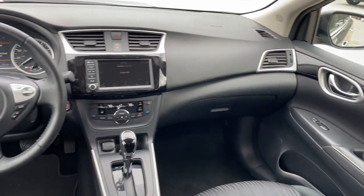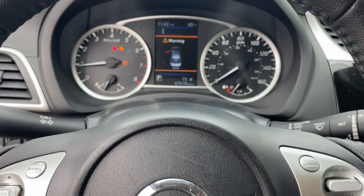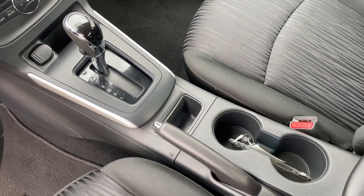These are just some of the great options this vehicle comes with: keyless entry, keyless start, satellite radio, backup camera, multi-zone AC, aluminum wheels, Bluetooth connection, steering wheel audio controls, stability control, leather steering.